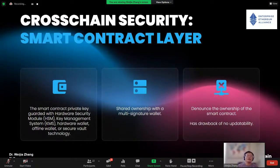Yeah, and then going up is the smart contract layer. So there are several things you need to consider. One is that when you deploy the smart contract, the private key needs to be guarded by an HSM, the hardware security module, or a key management system, KMS, or a hardware wallet or offline wallet, or some secure wallet or vault technology. It's very, very important to secure that private key for the smart contract.